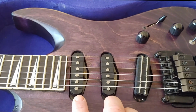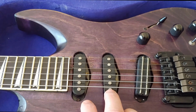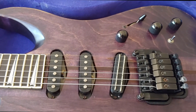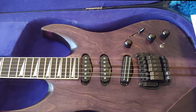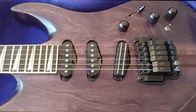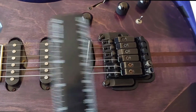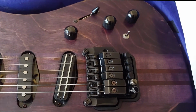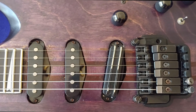And I've taken my 2 pickups from my other Yamaha, the RGX-TT, the reverse wound, reverse polarity Sinner and the neck Sinner, and put them in this guitar, and they sound fantastic. Because it's a neck through and it's got an ebony board, to me it's very bassy, but the sustain is fantastic. The bridge spacing on this model, the string spacing is 51mm, so that's very narrow. So that's like a German Floyd or a Goto 510 type bridge. So if you're trying to retrofit another bridge to this guitar, you just got to keep that in mind.